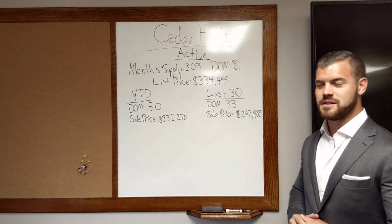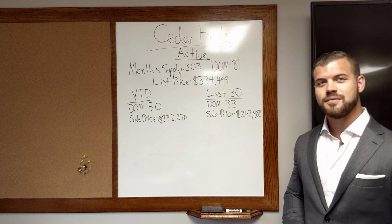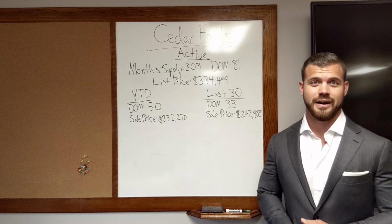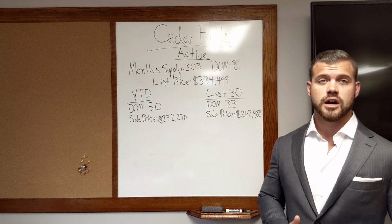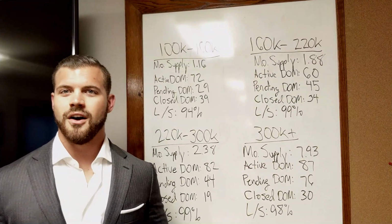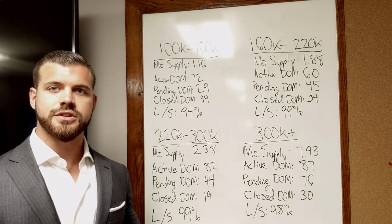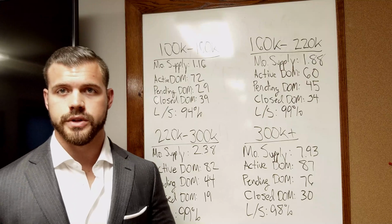Well, let's look at the last piece of the puzzle. List price. The average list price of the active inventory is over $330,000, which is extremely high for the Cedar Falls market, which is usually sub $200,000 as far as the average purchase price goes. All right, let's break it down into specific price ranges, and this is where you're going to get the real information that you need to make a good decision in buying, selling, or potentially holding.